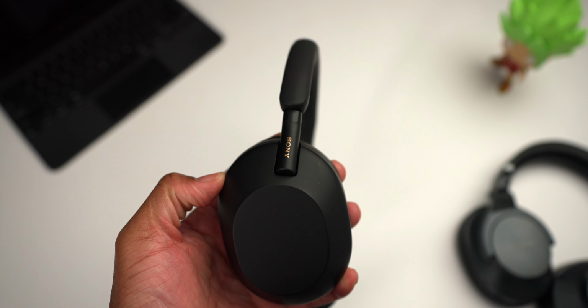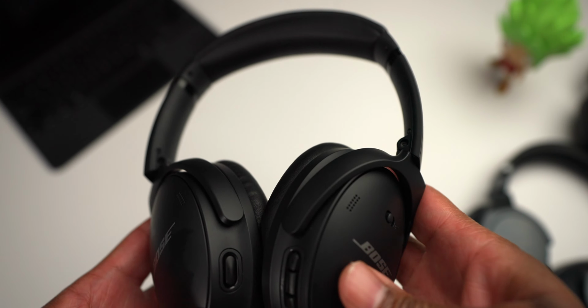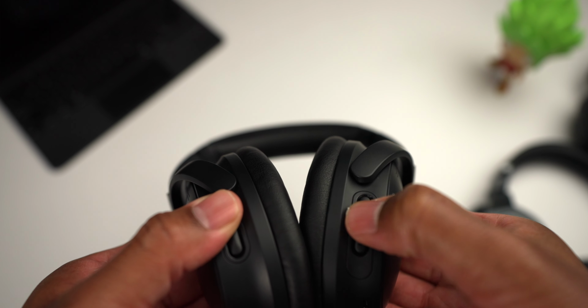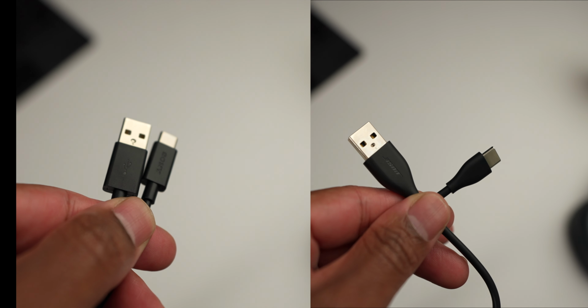The XM5s and the QC45s go about controlling the headphones in completely different ways. The XM5s utilize gestures: swipe up, down, left, right, and so on. Now the QC45s go back to the original way of doing things by using actual buttons. This pretty much comes down to preference. Both do a great job at controlling the headphones, and both charge via USB-C, which is a great thing. Both headphones allow you to listen to your music without a charge.